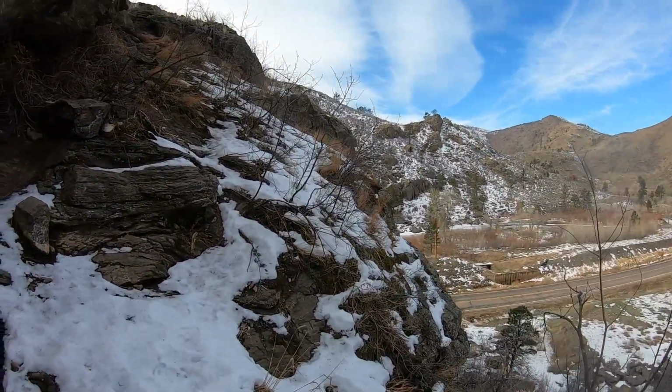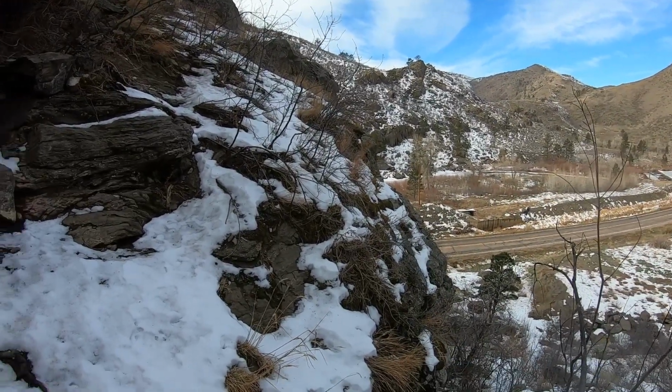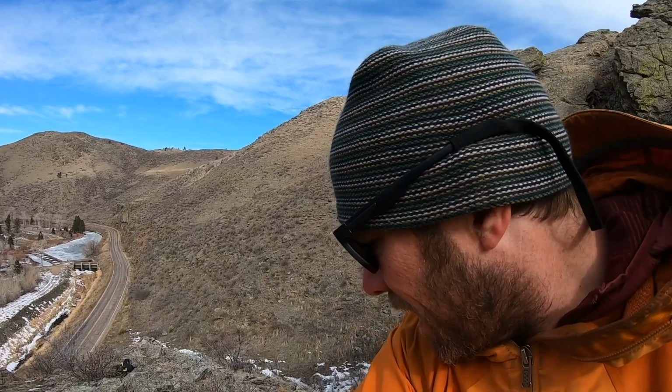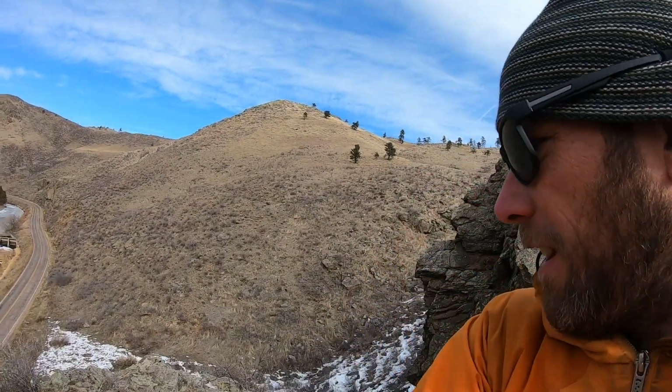Almost to the top of the cliff, making our way. Just got to do this sort of icy snow traverse. Shouldn't be too big of a deal though. Okay, made it to the top of the cliff. Gonna kind of walk around and see if I can't figure out how to find an anchor, make an anchor, do something to get down towards the actual top of the cliff where I can actually get to the anchors a little easier.